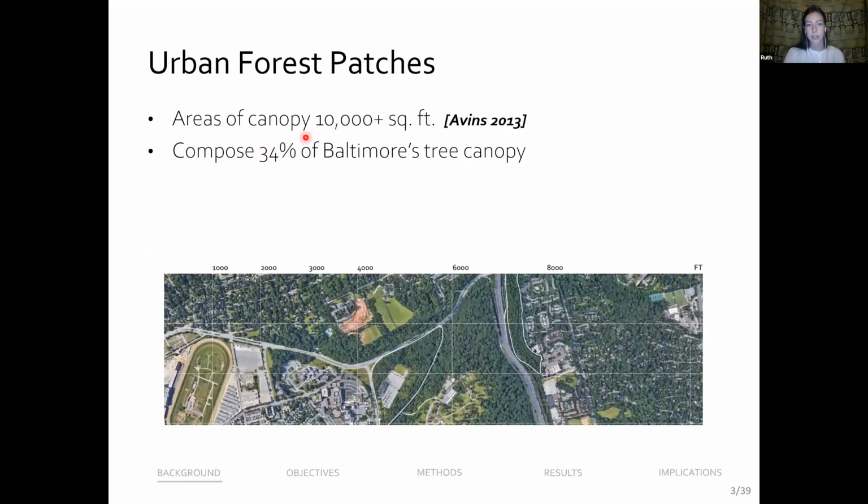So what are urban forest patches? Following a definition by Miriam Avens, we defined urban forest patches as areas of contiguous canopy that are 10,000 square feet or larger. And in Baltimore specifically, they compose about a third of the city's overall tree canopy. So here you can see this is an aerial view from north central Baltimore, and you can see all of these large swaths of forest scattered throughout the city.